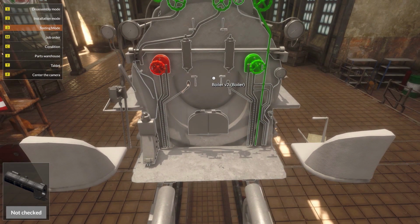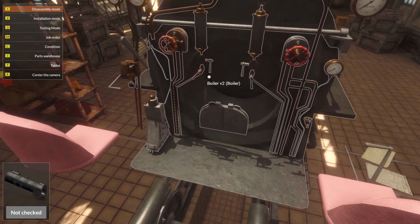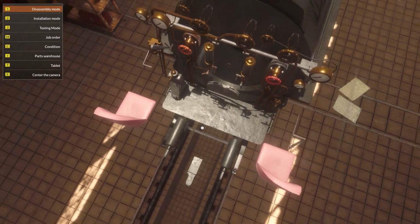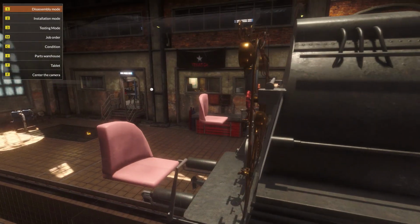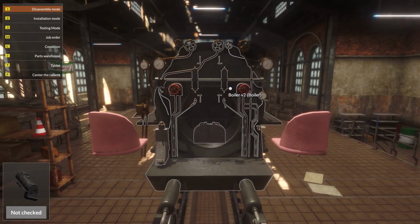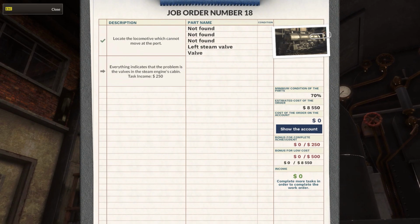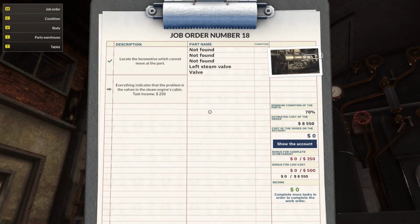Let's go ahead and get out of condition mode. Oops, sorry. No. There we go. All right, I just want to be able to visually inspect. This sometimes can be a little bit better if you look at it rather than going into the inspection mode. So there seems to be 2 there we found already. I didn't mean to do that. I meant to pull up the clipboard. My mistake. So the valve and the left steam valve are the 2 problems.